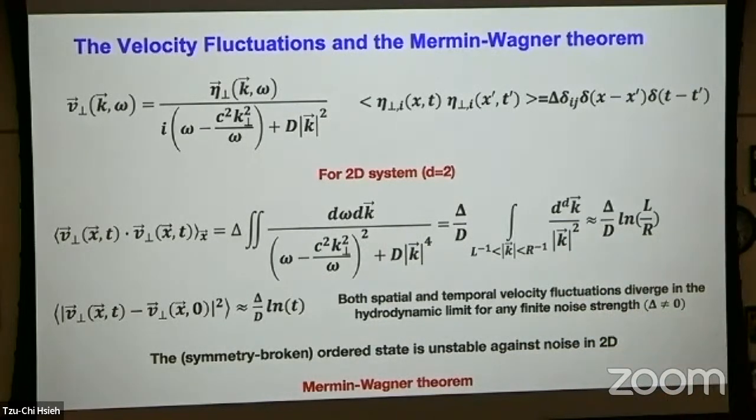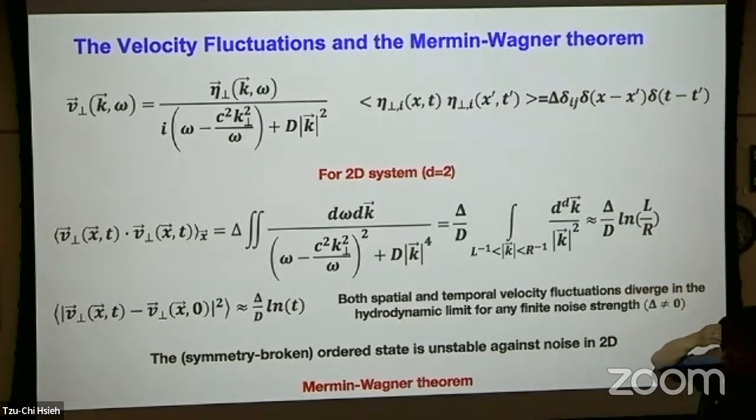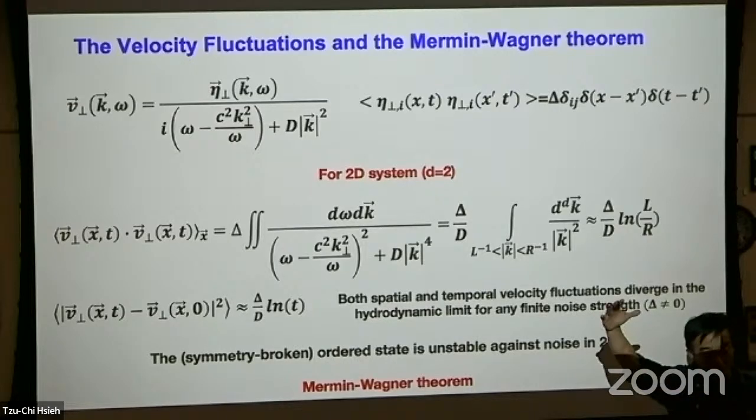This is actually computed from the linearized hydrodynamic equation, right? And you get this delta times log of L over R. So unless delta equals 0, unless you have no noise, as you make L larger and larger, this can always become order 1. So your order state will be unstable. It doesn't diverge, of course. When you get to order 1, you have to consider a higher order term. But anyway, the fact is that this term is not bounded. It keeps increasing.